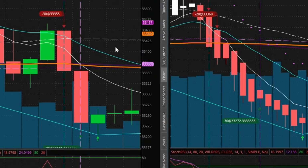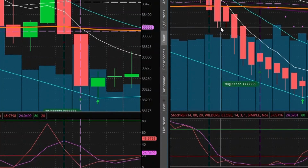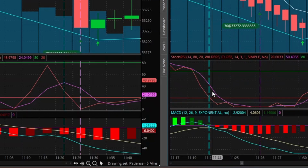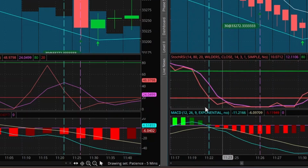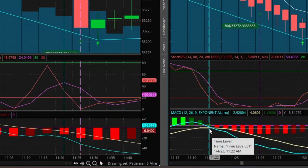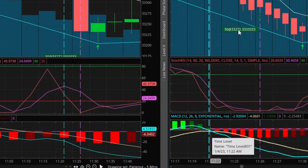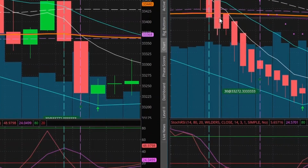But basically, I entered this trade mostly due to what I was seeing on the tick base chart. You can see that on the stochastic RSI, we were on the oversold side, which is when I like to short, and a bit more aggressive, but this is right before the crossover occurs on the MACD, and we were below the zero line here. So it was a pretty nice trade.